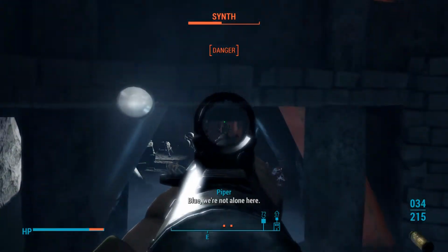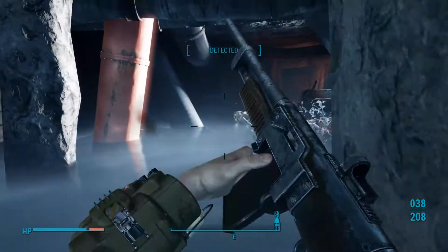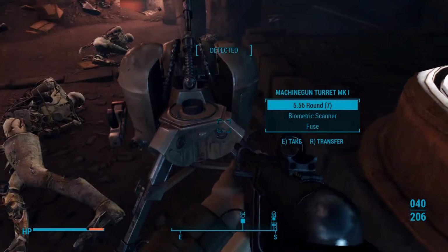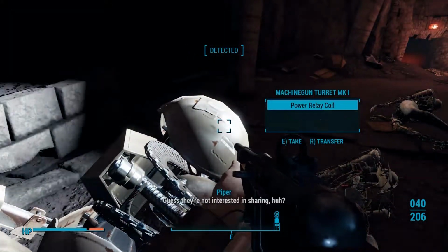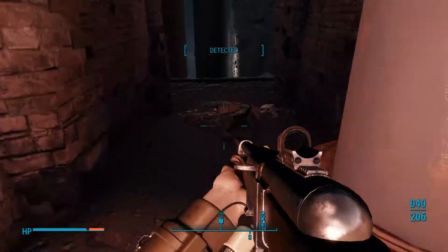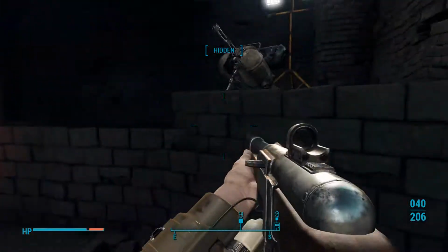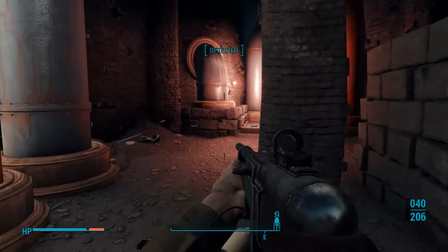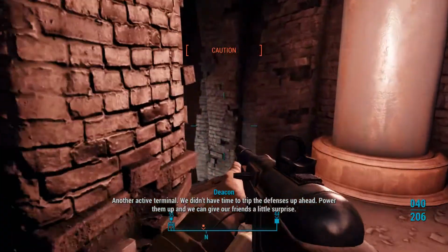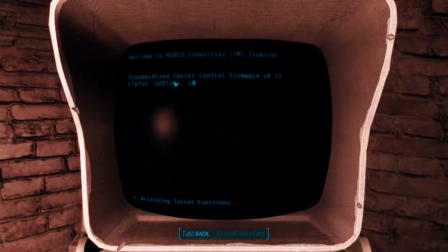Wow, I really cannot shoot today. Lou, we're not alone. Hey, something's after us. Well, it looks like the Institute did not show any mercy, and the Railroad came off the worst out of this. Guess we're not interested in sharing, huh? This place was pretty well fortified. A lot of turrets running around. Another active terminal. We didn't have time to trip the defenses up ahead. Power them up. We can give our friends a little surprise. Sure, let's activate the turrets.